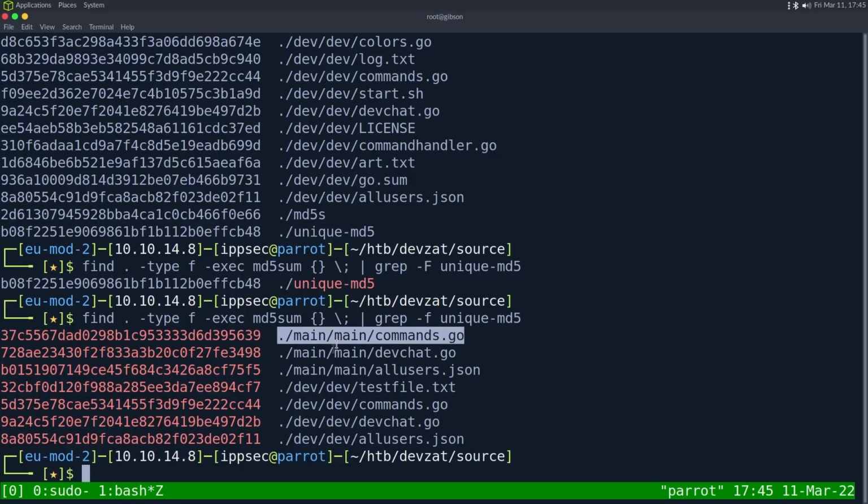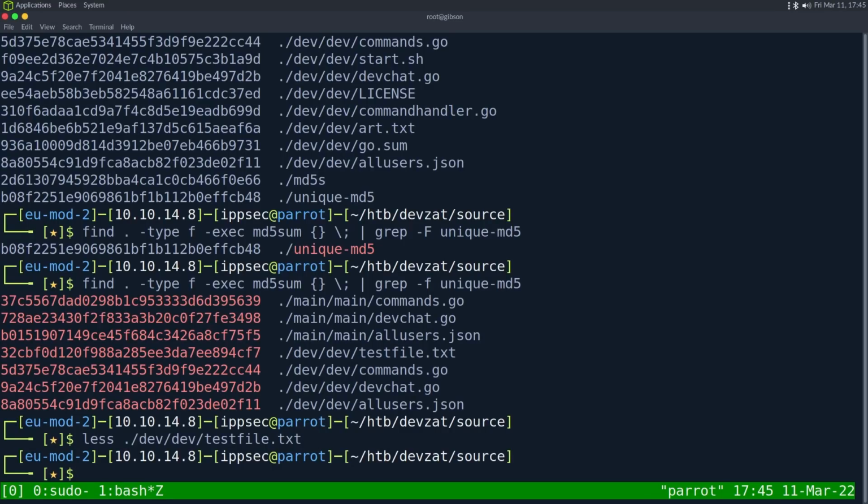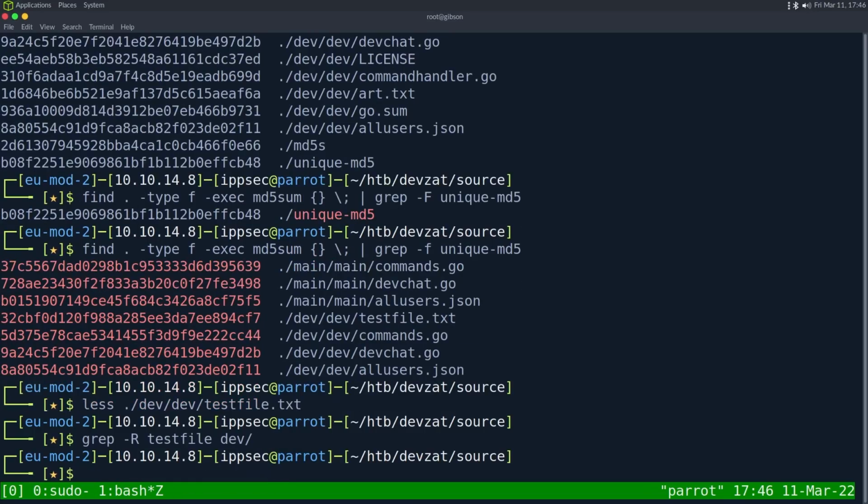But we probably only care about dev. And we have all users, dev chat, commands, and test file. I'm going to look at what test file is. Don't know. Maybe that's the file they're including, because remember when we SSH to port 8443, there was a file command that looked like you could include files. So maybe test file is related to that. We could probably grep -r test file on dev. And it doesn't exist, so that's not hard-coded anywhere.